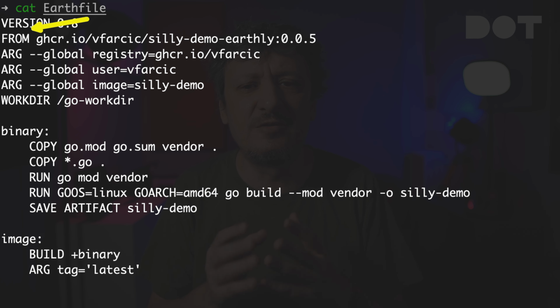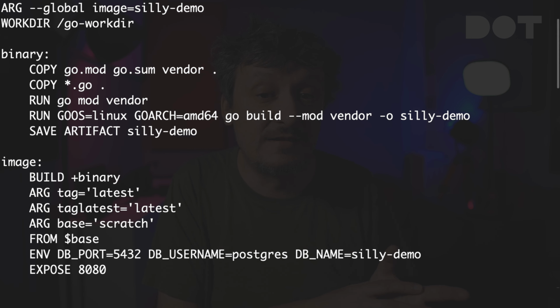In this case, I'm using a silly demo Earthly image that contains all the tools I need. You can see it by exploring Dockerfile Earthly in the repo. It's a normal container image which, in the context of Earthfile, is used for all the tasks. However, since I don't want the images I'm producing to be bigger than necessary, I'm overwriting it in the image target with $base, which is a variable set to be the scratch image by default.